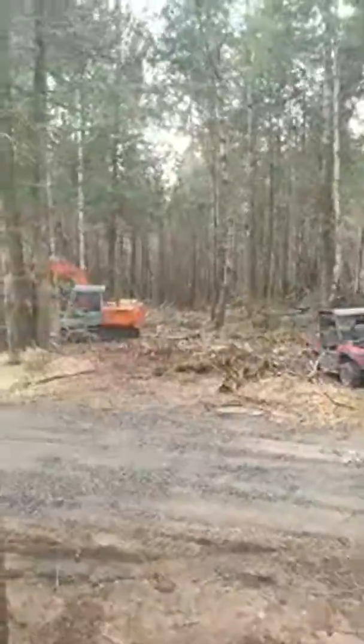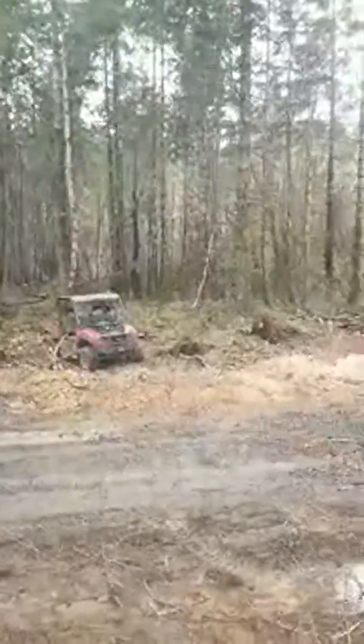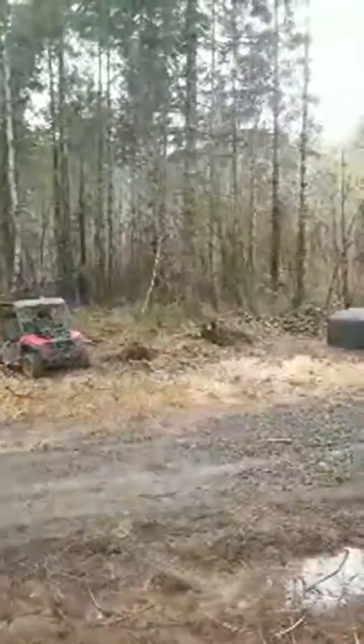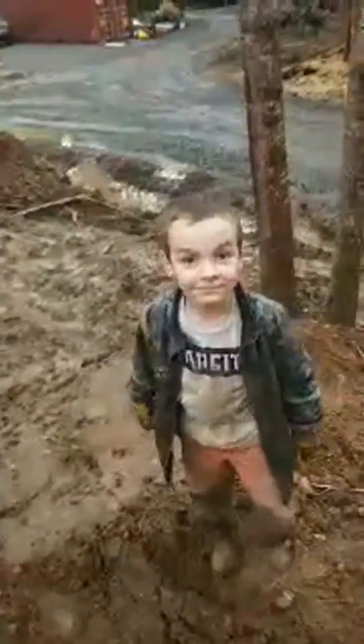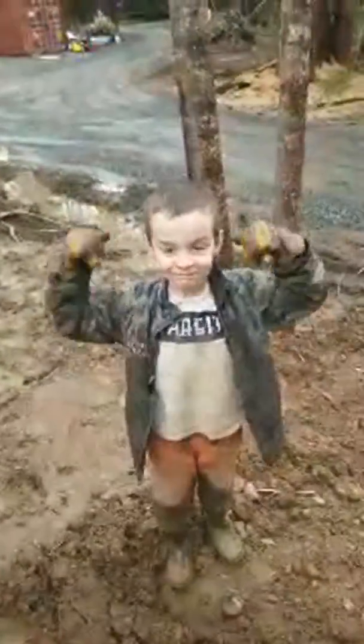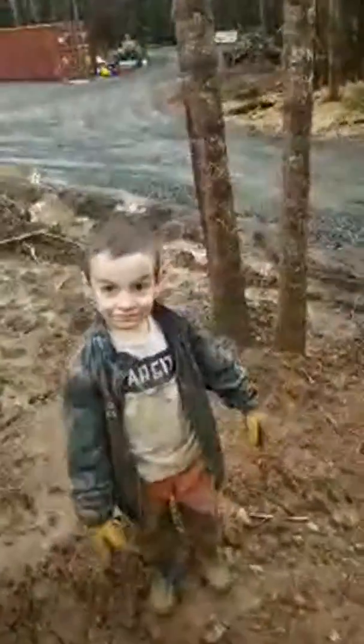So I restarted on the side-by-side. Yeah, you've been loading the side-by-side, huh? Yeah. You been helping Mommy? Yeah. Yeah, that's good, huh? Mm-hmm. Does it make you strong? Mm-hmm. Yeah. Getting those muscles.